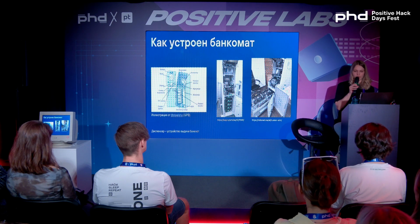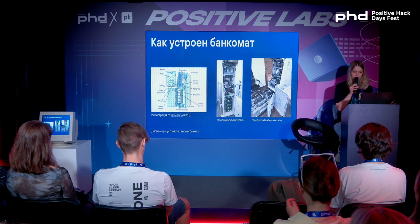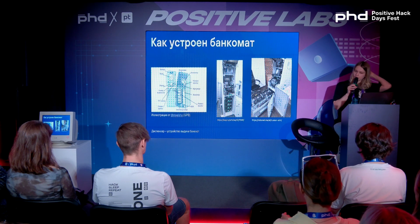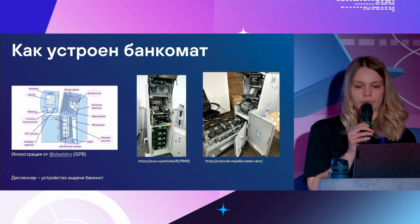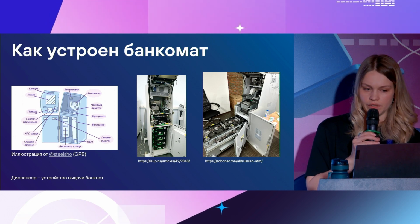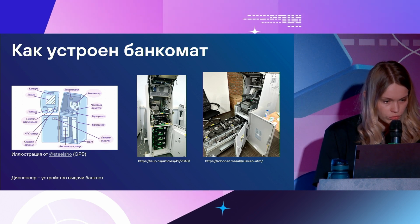The vault is at the bottom of the ATM. It's made of a strong metal. It is protected by a great door with a great lock, and there are several cartridges inside. And by the way, the dispenser and the validator with the cartridges are in the vault, but this is not always the case. And this is an image, a cross-section of an ATM.